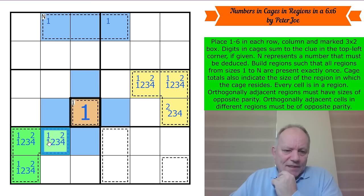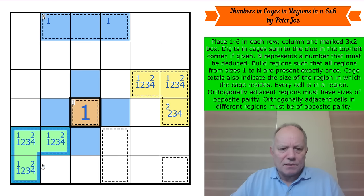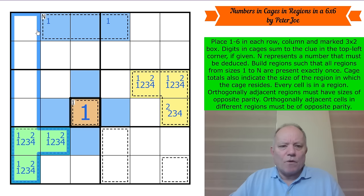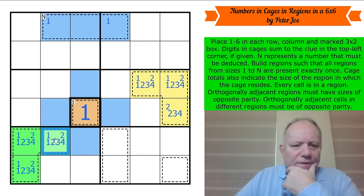Now, what's happening to this? If it's in a blue region, because it's a six cage, it's definitely joining on to those cells. If it's in an orange region, because it's a seven cage, it's got to grow out past these blue cells. I see a reason why... No, that doesn't quite become impossible, that shape.